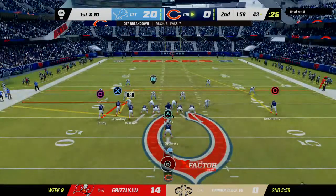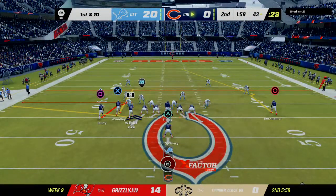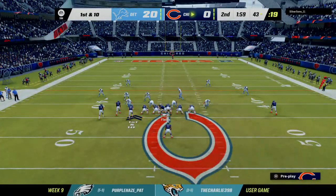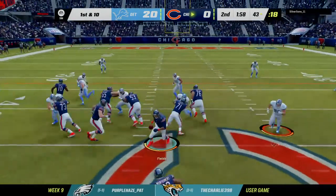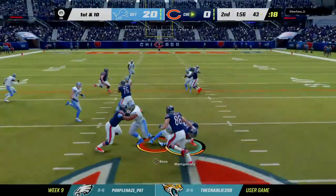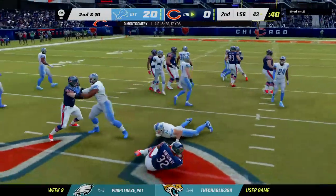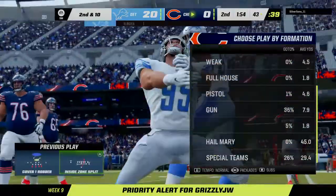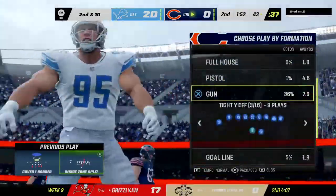This offense finding its legs now. Here's another 1st and 10. Check Mike 27. Check Mike 20. They'll try the middle with Montgomery. And he's going to be met at the line of scrimmage and taken down. Call it no gain on the play, and it'll be second down.